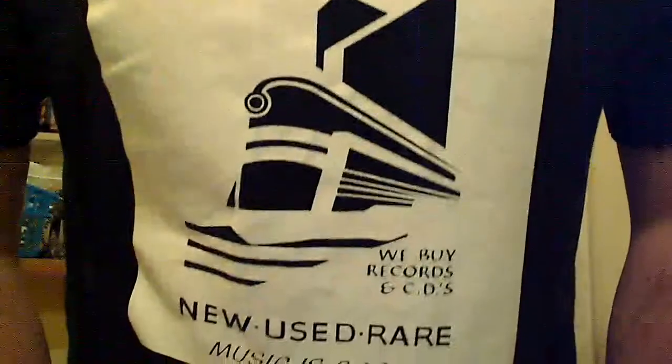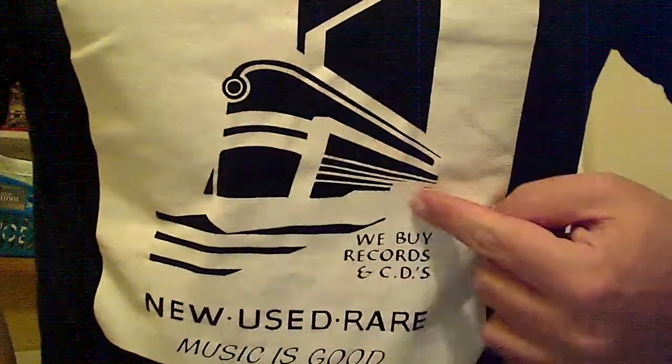Woo! It's a train. It's a train on my shirt. Our story is not about trains. We had a story last week. Wait a minute. No, we didn't. Where's that story about trains? Let me think. All right. We'll read about trains another time.